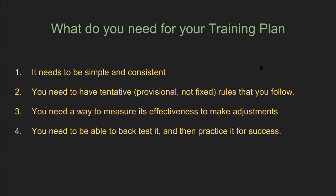Let's go on. So what do you need for your trading plan, okay? We talked about that before, but what is the trading plan? It needs to be simple and consistent. Just like the Venus Flytrap, it's simple. Nothing high tech about the way that the Venus Flytrap captures its prey. Just a barb, it hits the barb, and then it executes. Okay, simple and consistent.